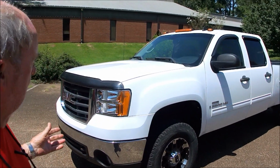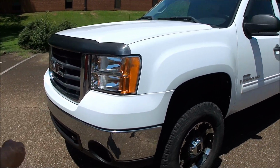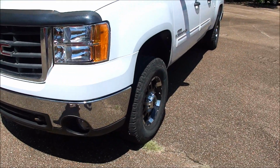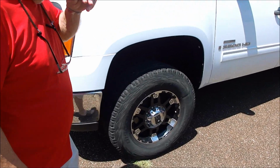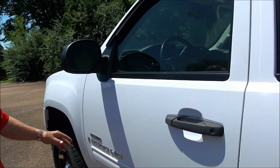I want you to look at this truck. Headlights are clear. Headlights are beautiful. Come around here. Fog lights are clear. It's got some nice wheels. They're only 17s though, so you're not going to spend a ton of money whenever you have to get new tires. Local trade-in. No rust, no corrosion. None of that. 2500 HD Duramax.